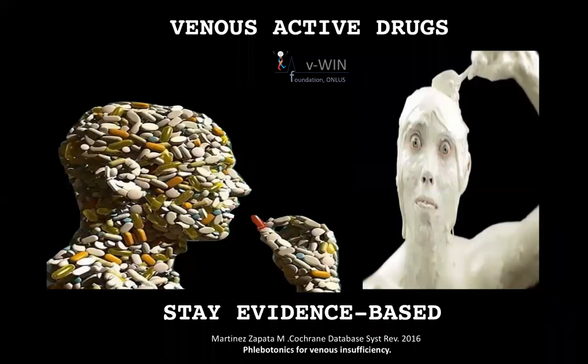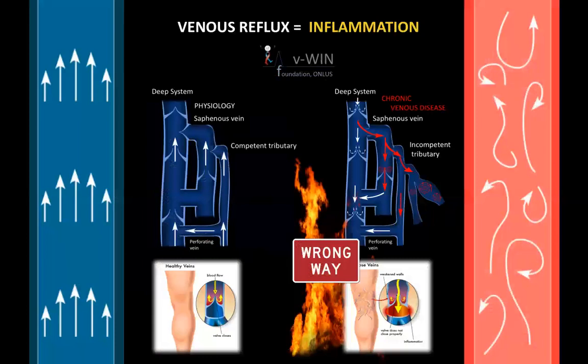We are indeed overwhelmed in these days by fake news, also in the medical world. And for this reason, we thought about focusing on venous active drugs in these specific lessons, both in their form of pills and of topicals. So looking at what is the real evidence-based data we have in terms of science on these substances.